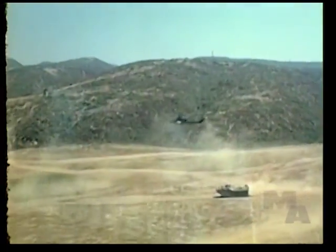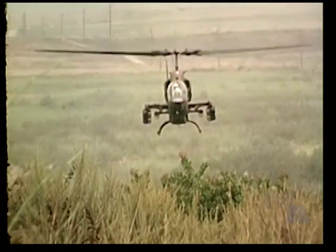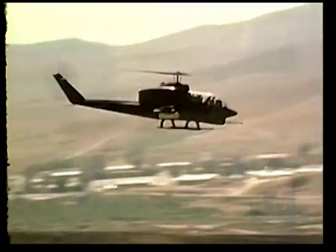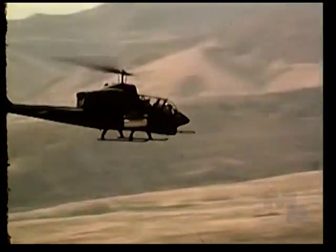Escorting and scouting for Marine armor ashore. Helping to control supporting arms. Marking targets and attacking enemy armor with a multitude of weapons.